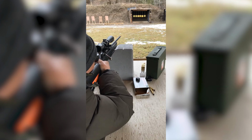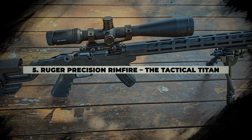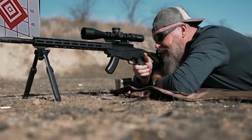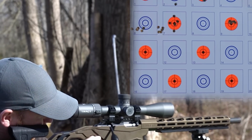You'll hype to sling this lightweight. 5. Ruger Precision Rimfire, the tactical titan. Closing with a bang, the Ruger Precision Rimfire, a $500-600 rifle that's a tactical tack driver.